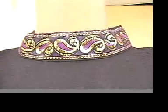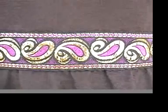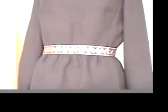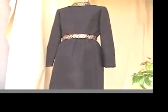Here's a really cute 60s mod black space age mini. So it's 36 in length. It's not a really short mini.